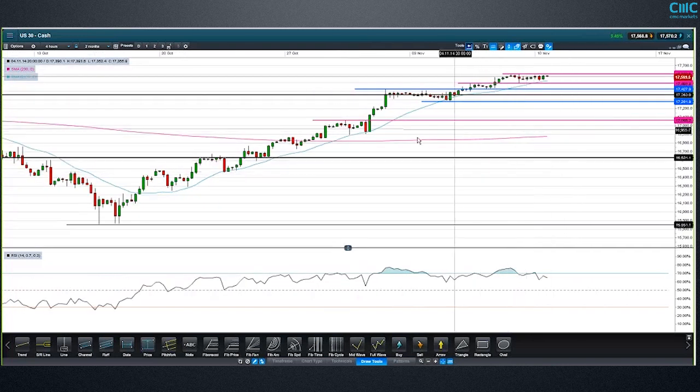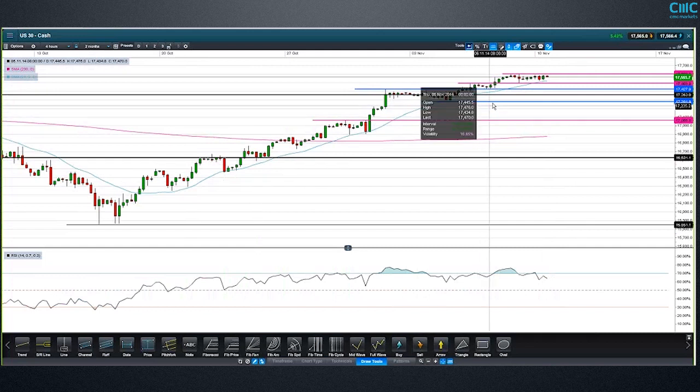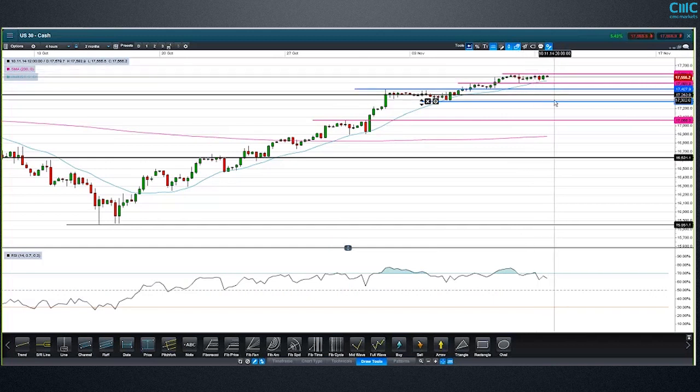But this 21 period moving average on the 4 hour chart has been working pretty well in terms of holding up this trend. So that's something to bear in mind. If that breaks, one indicator by itself is not enough to trigger a trade per se, but if you factor a few different things in, maybe you draw yourself a trend line, a reversal candlestick on the daily chart perhaps, maybe even a chart pattern on the daily chart, then you can start putting it all together in terms of this uptrend maybe about to roll over.